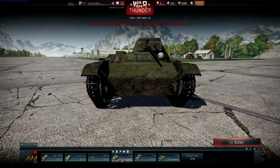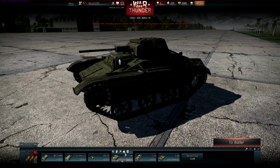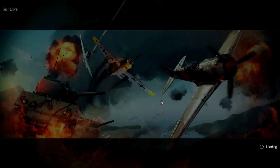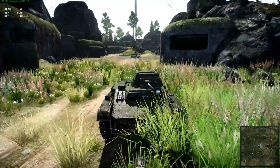So let's take a look at this bad boy. We've seen the T70 in action, and it had a 45mm gun. This one has a 20mm gun. And you know what, just for funsies, let's give it a test drive before these lawnmen are in the background here. We're going to get an idea of this guy's fire rate, because it should be relatively quick. 20mm TNSH. But overall, we're going to see tier 2, so let's get an idea of this guy's fire rate.